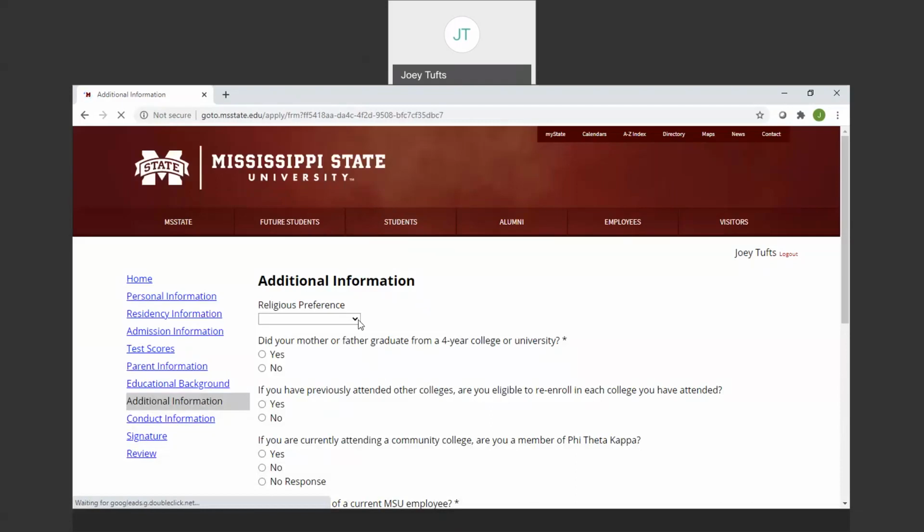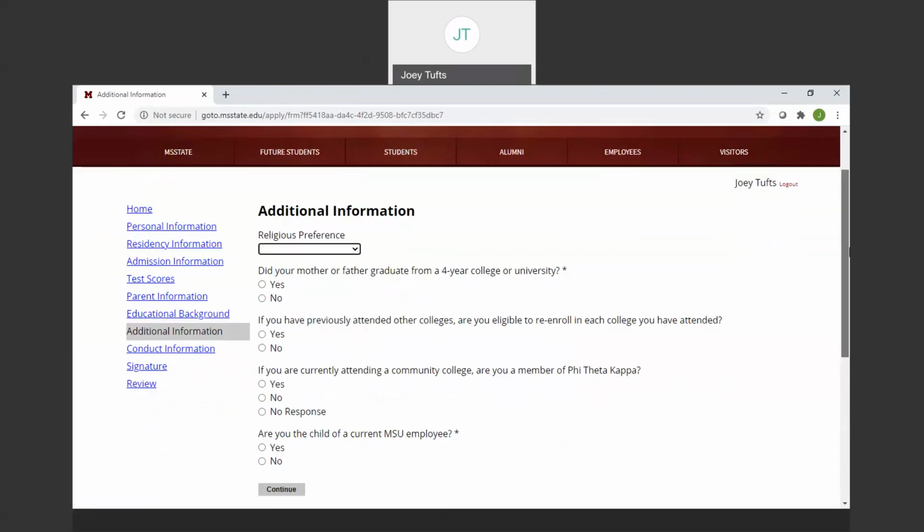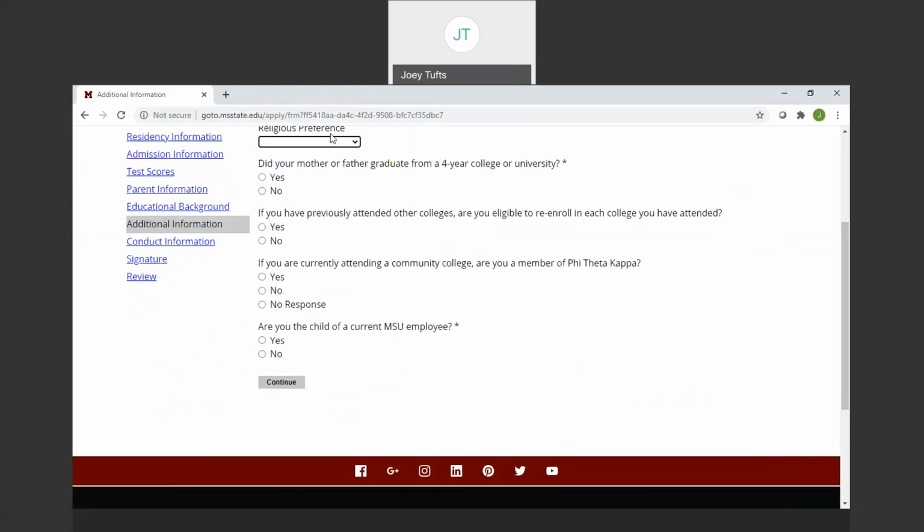Religious preference: that does not have an asterisk, so you do not have to disclose that information. You can if you'd like. And then again, more additional information about you and your identity. So did your mother or father graduate from a four-year college or university? I'll go and say yes.